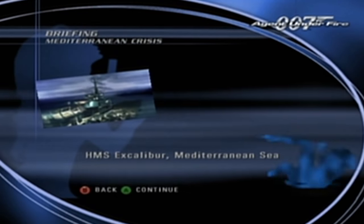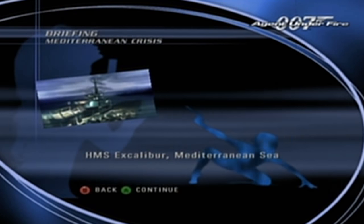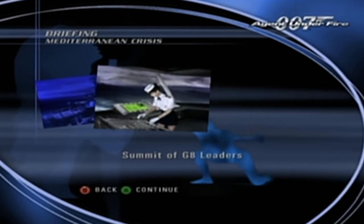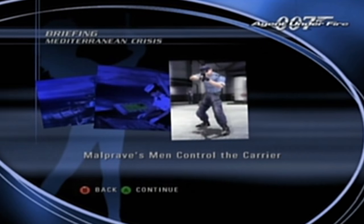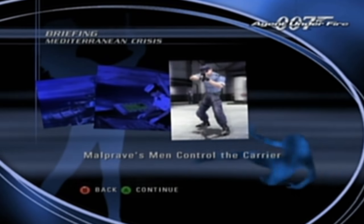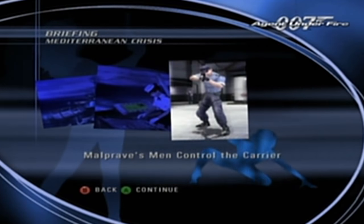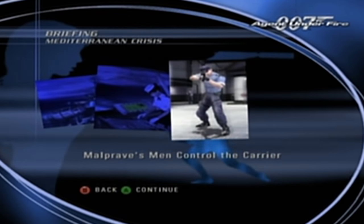007, the autopilot steered the submarine to a Royal Navy carrier stationed in the Mediterranean Sea. This ship is the site of a major summit meeting between the leaders of the world's industrial nations. Unbeknownst to the public, Malprave's men have taken control of the carrier. The vials of blood you obtained in Hong Kong match the DNA of the 8 world leaders. We are certain Malprave has cloned these leaders and intends to substitute them with her replicants.